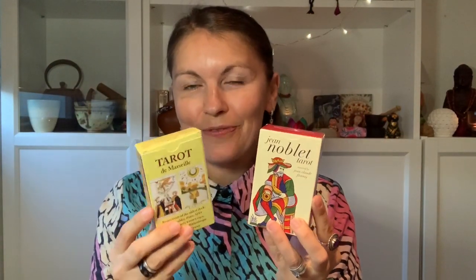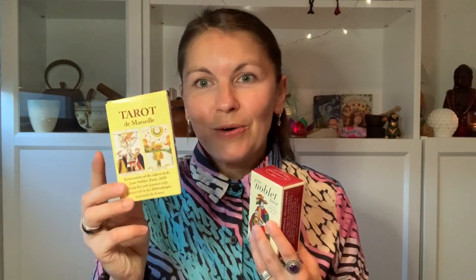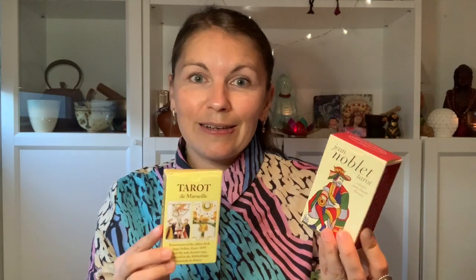And there we have it, a look at the beautiful cards of the oldest Tarot de Marseille deck. And I can't wait to hear your thoughts and opinions on which particular reproduction you prefer. Do you prefer the true facsimile reproduction of Tarot Noblet restored by Joseph Peterson, or do you prefer the brighter, sharper line work and creamier background of the Noblet reproduced by Jean-Claude Fleur Noir?